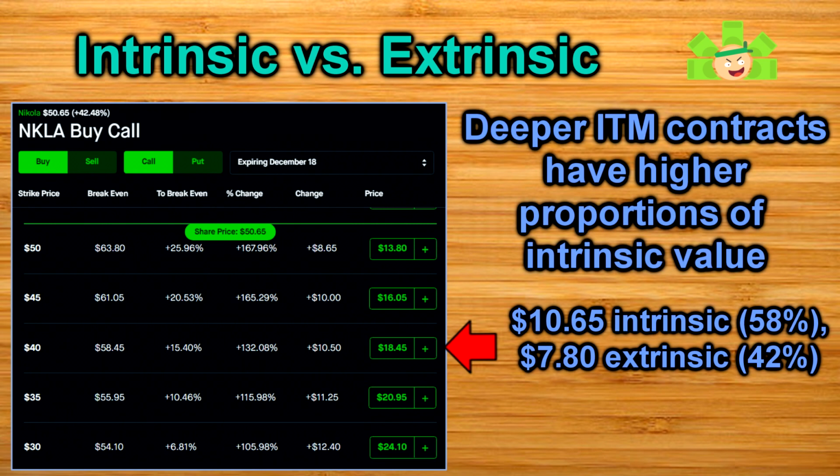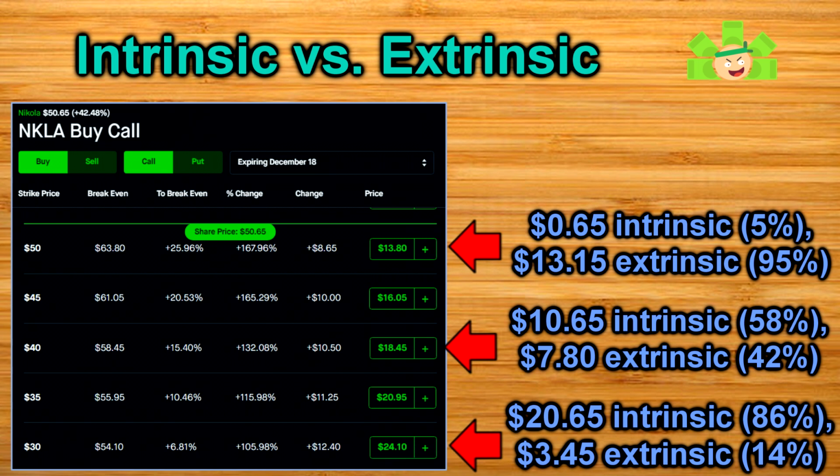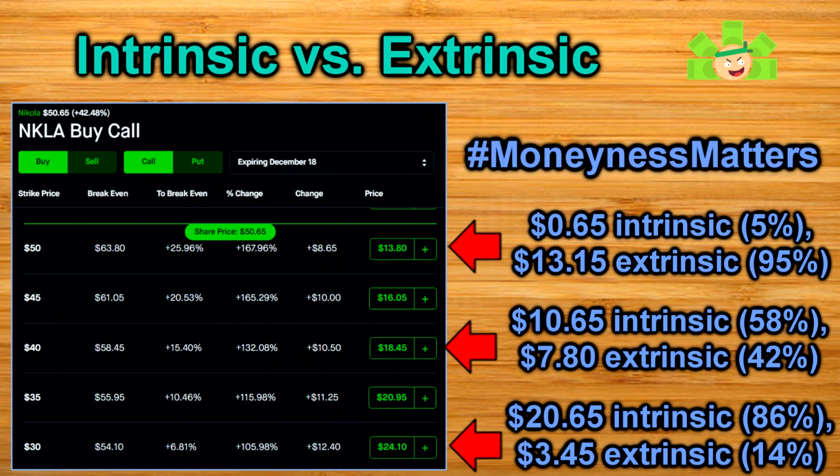And you can also see that the deeper in the money you go, the greater the proportion of intrinsic to extrinsic value there is on the contract. You see the $30 call with $20.65 of intrinsic value, but it is priced at only $24.10, and therefore it has only $3.45 of extrinsic value. Conversely, the $50 call has only 65 cents of intrinsic value and $13.15 of extrinsic value. As you can see, the moneyness of the contract affects its proportions, but the math remains the same. And that, quite simply, is how you calculate intrinsic versus extrinsic value.